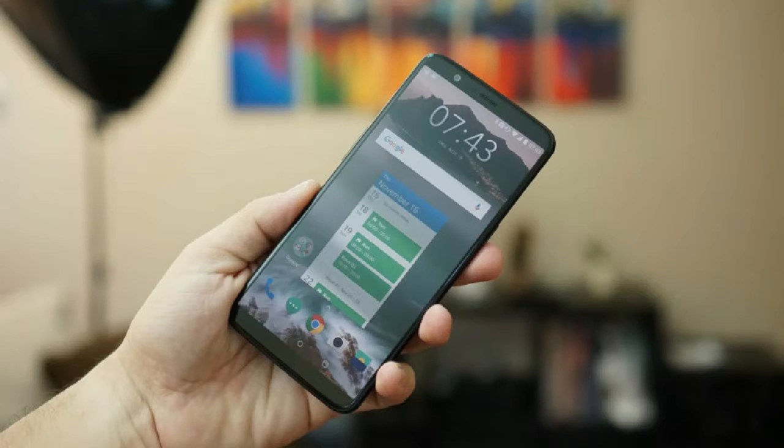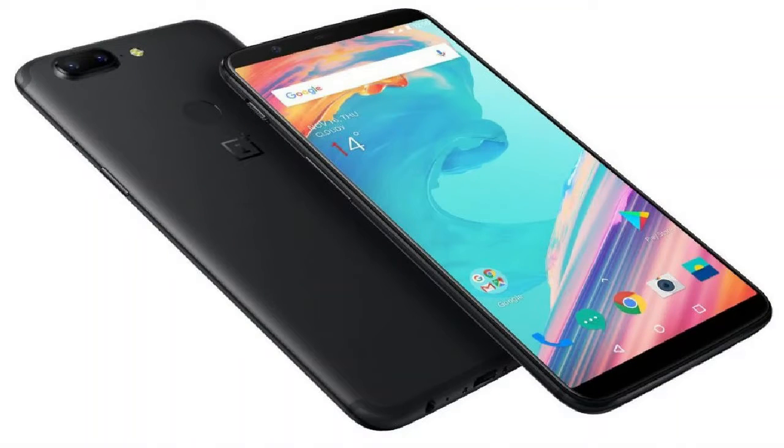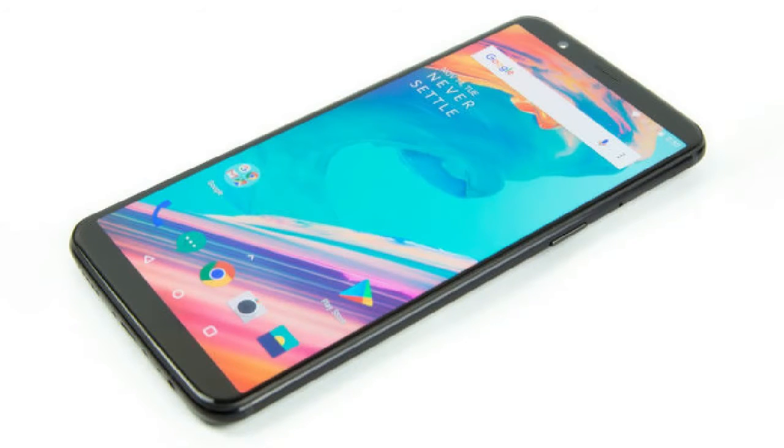In terms of storage, the OnePlus comes in two versions, 64GB and 128GB, and there is no microSD card option to expand that memory. The Galaxy S8 and S8 Plus both ship with 64GB on board, but they do feature a microSD card slot for expandable storage.